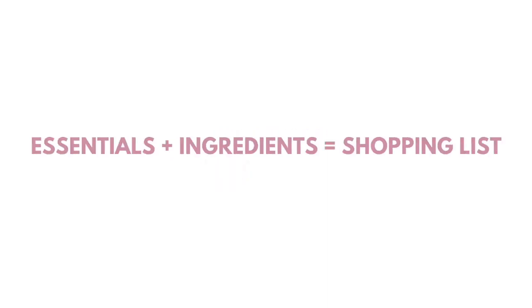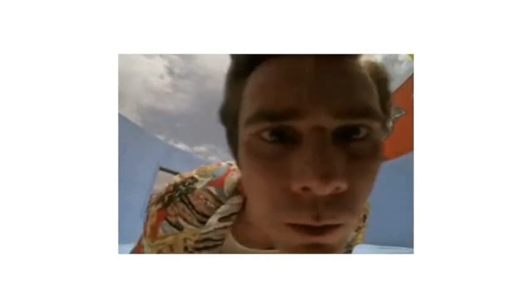Step number three, now you have your inventory and your meal plan, time to finalise the shopping list. Add all the items you need each week, all the essentials that is, then add all the ingredients you need for each recipe. Be sure to check your kitchen cupboards first so that you are only buying what you need. Once you've done this, write the amount next to each item.